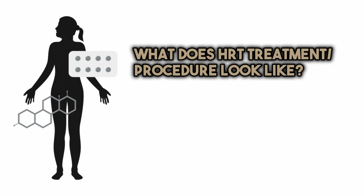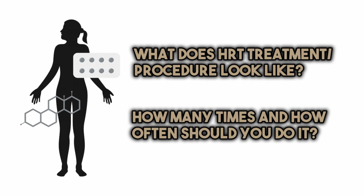So what does HRT treatment or procedure look like, and how many times and how often do you have to do it? Well, HRT involves taking medications containing hormones to replace the ones that you're no longer producing in sufficient amounts. So typically with estrogen and progesterone, you'll take through pills or creams or even pellets on the estrogen side. Progesterone usually isn't done in a cream or pellet form. However, on the opposite side, when it comes to testosterone, you'll have injections, you'll have transdermal patches, you can have pellets, and all of the above.